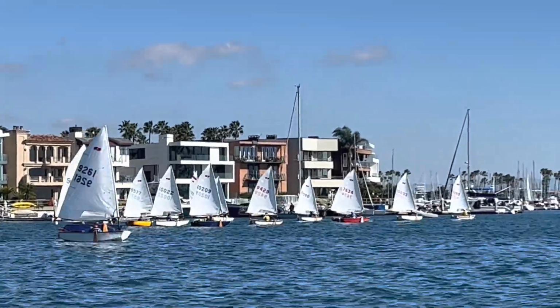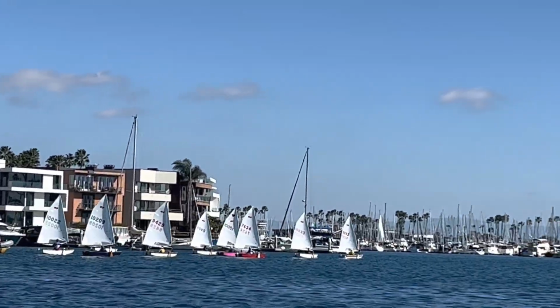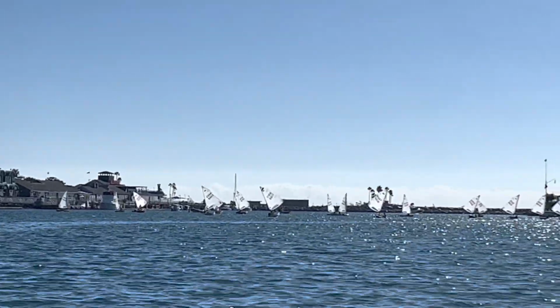Vesper got off to a good start. Will going back, right on the edge of the current line. He's doing what he's told. Do not want to cross this current line. You're going to end up sailing in quite a bit less current.